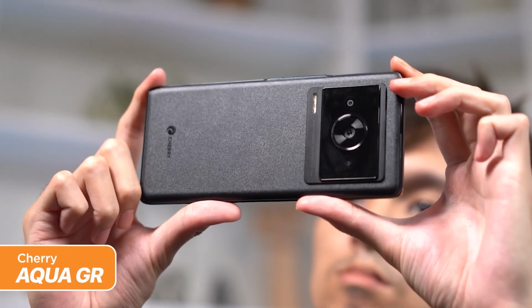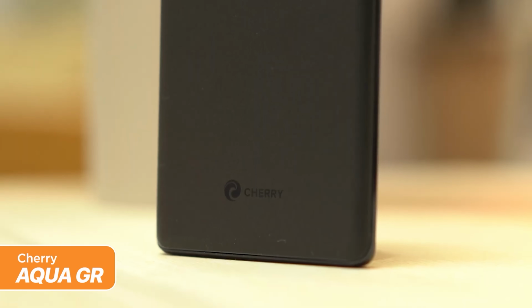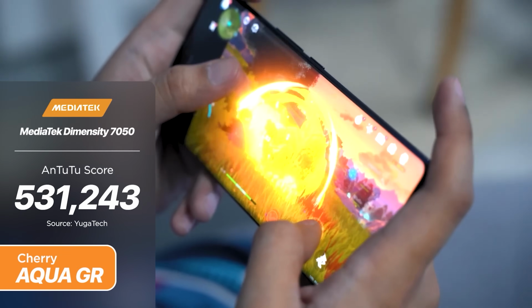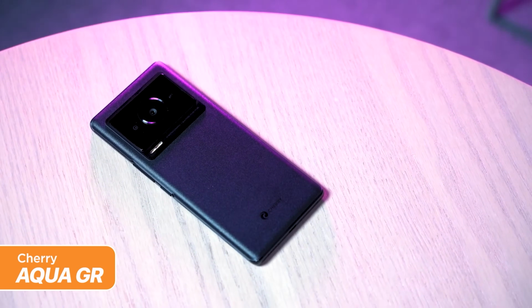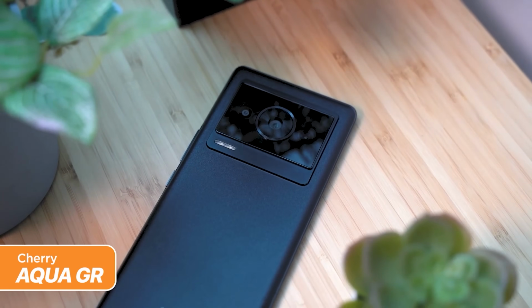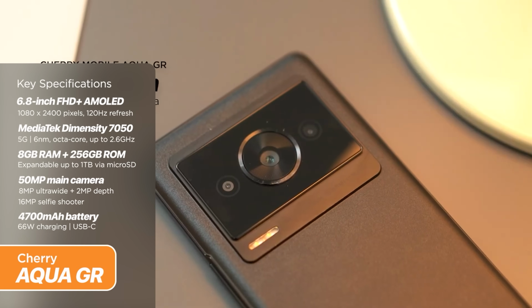And last, but definitely not the least, is a solid comeback, the Cherry AQUA GR. For a local brand, this one is on par with the offerings from popular brands. This phone also boasts the Dimensity 7050 chipset with over 530,000 points in Antutu. Cherry took a bold approach with the back panel design and crafted this large rectangular camera island. The camera sensors are even aligned horizontally at the center, and it's got a triple camera setup, headlined by a 50 megapixel main shooter, an 8 megapixel ultrawide, and a 2 megapixel depth sensor.